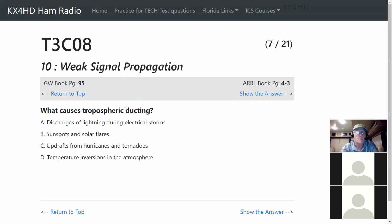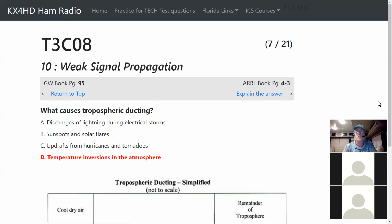Okay, what causes tropospheric ducting? Discharges of lightning during electrical storms, sunspots and solar flares, updrafts from hurricanes and tornadoes, or temperature inversions in the atmosphere. And the answer on this one is D, temperature inversions in the atmosphere.